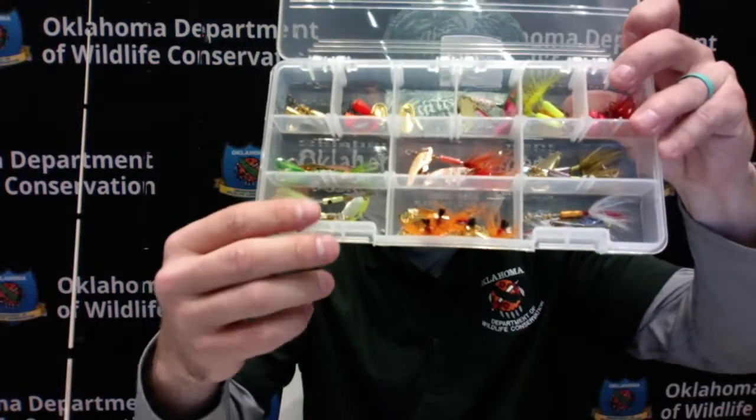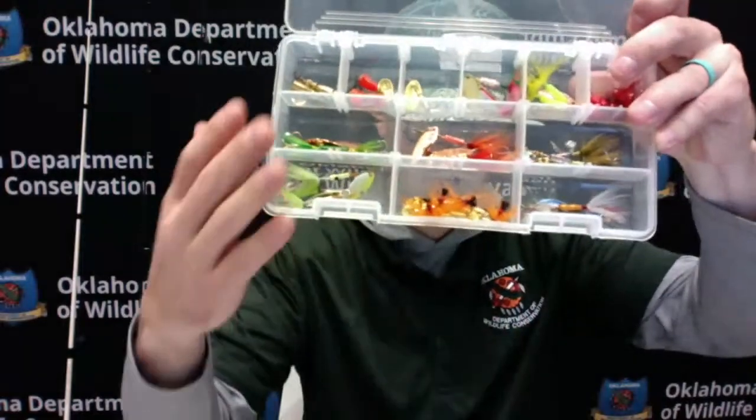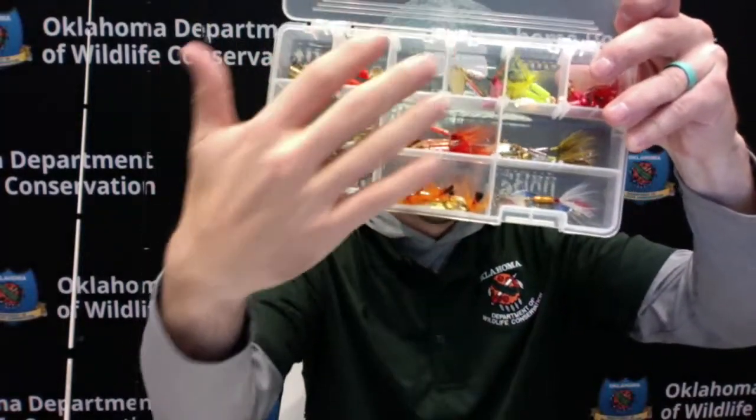Now here's some more generic inline spinners. These are Bass Pro brand for the most part. The only difference you'll notice is this is more of a willow blade. So the difference with these is that you're just not getting a lot of vibration coming out of these, as you will with some of the brand name inline spinners. But again, probably doesn't make much of a difference. As you can see, pretty natural colors throughout: greens, browns, yellows, oranges, all very consistent with trout.